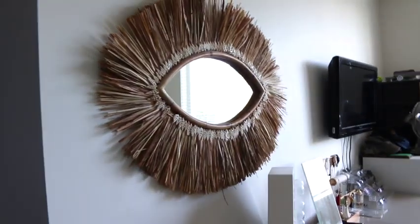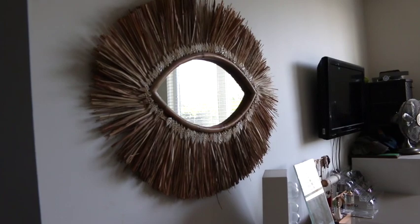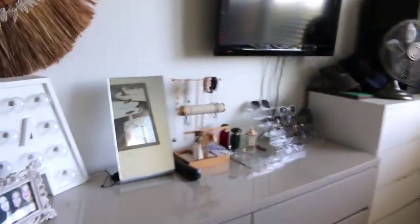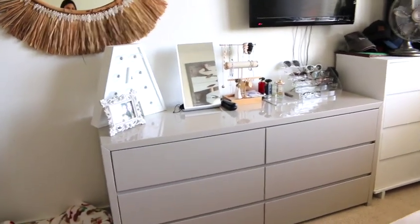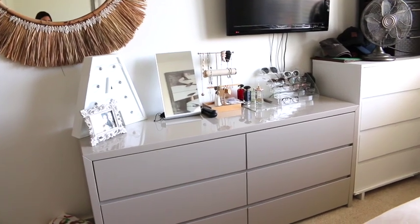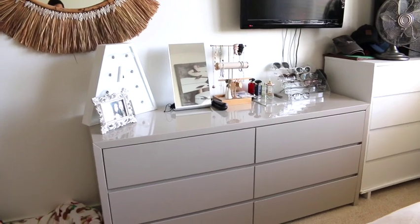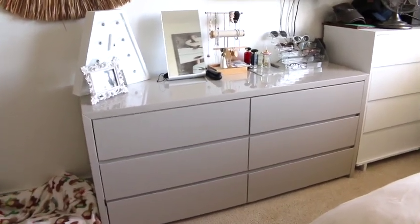This cute thing I got at TJ Maxx, I think it was $40 if I'm not mistaken. And then the dresser I actually found for free on Facebook Marketplace. I'm not actually a dresser kind of girl. I never had one. I always had a closet or wardrobes growing up. But for this apartment, since it was a little bit smaller, I was like, I'm definitely going to need a dresser. So this one fit perfectly.